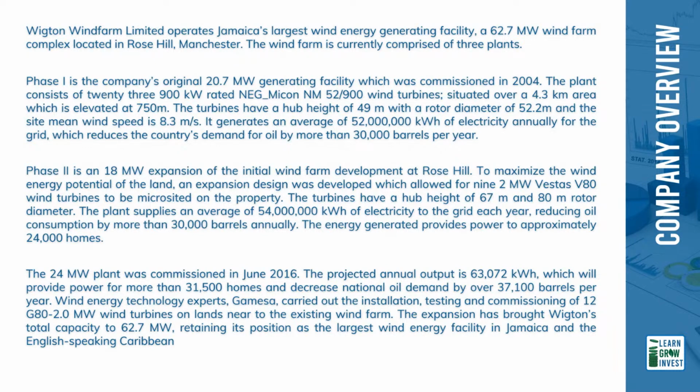But the important part about phase 1 here, it generates an average of 52 million kilowatt hours of electricity annually for the grid, which reduces the company's demand for oil by more than 30,000 barrels per year, right?